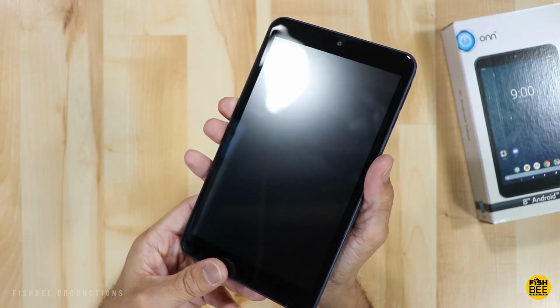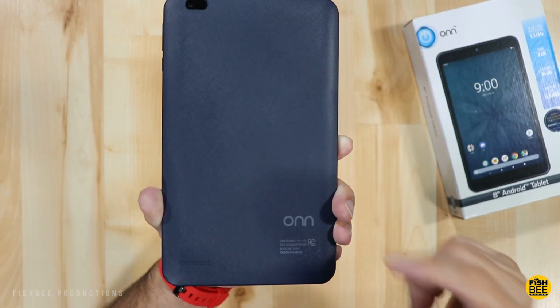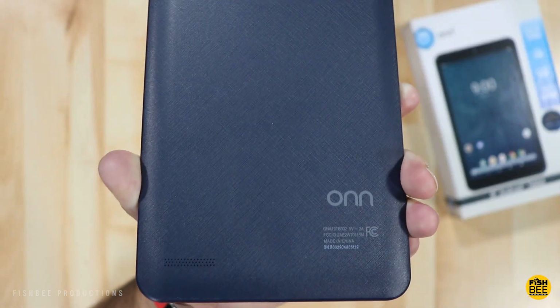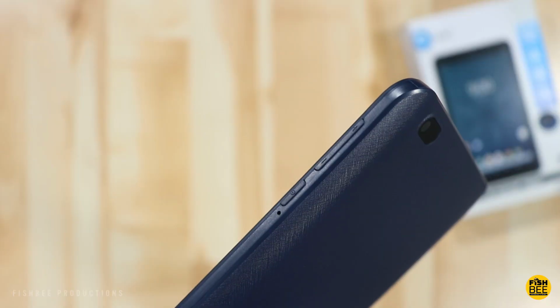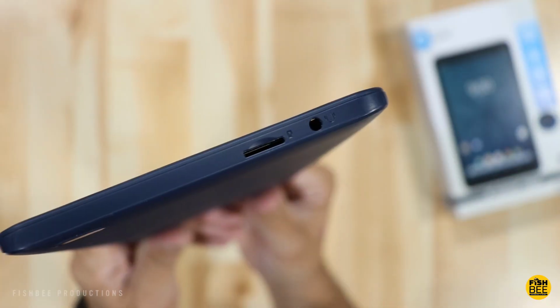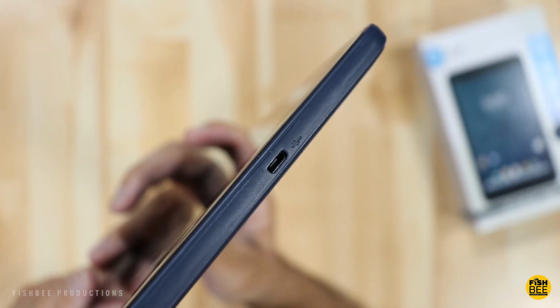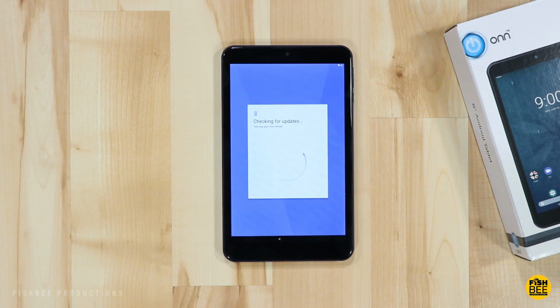Okay, so it definitely looks like a pretty cheap screen. Okay, so it looks and feels like a cheaper Android tablet, but it does have a nice texture on the blue plastic back. On the right hand side, you got the power, volume up and volume down buttons. And then on the top, you've got a headphone jack and micro SD card slot. And then the micro USB charging port on the bottom. So the first thing I notice is this screen is definitely a fingerprint magnet.